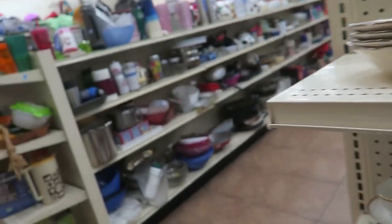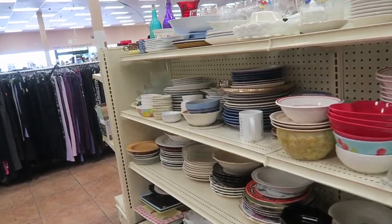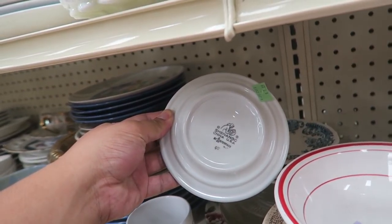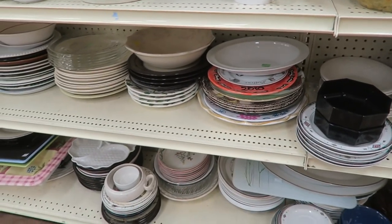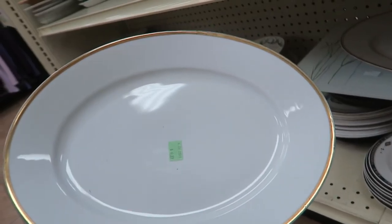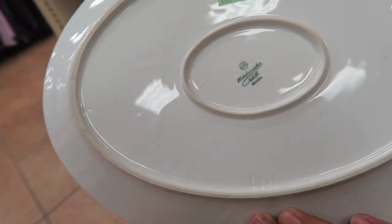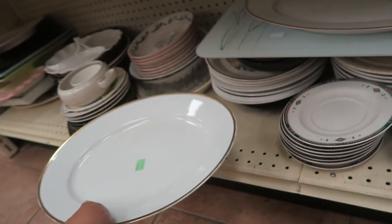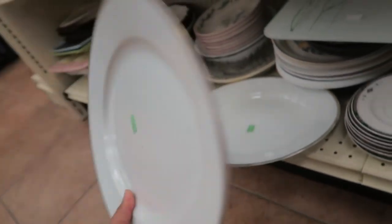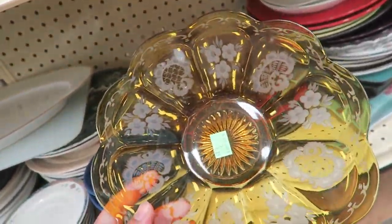Oh, that's just like sits like that. Let's see if the rest of this stuff is over here. No, I don't think so. Shenango China. Oh, they have platters. These are like really worn though on the corners. Oh, these are actually like a different brand. These are not the same as those plates. Yeah, they're not the same. Wow, these are interesting.